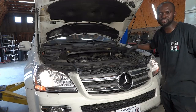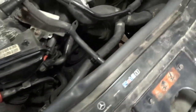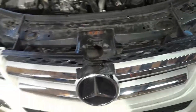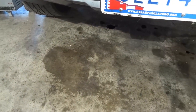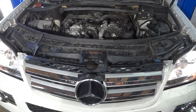So we're gonna look around the engine bay to see if there's a coolant leak. So we're looking around the radiator area. So there's no leaks. So that's good. We're gonna look around here. So everything looks dry. So that's good. So now let's look underneath. So we're looking underneath over here. There is no coolant leaks. So that's good. Alright guys, so this is fixed. The coolant leak is fixed. I'm gonna go inside the vehicle and turn off the engine so we can wrap up this video.